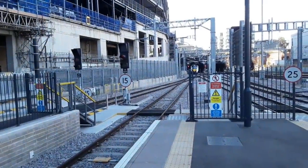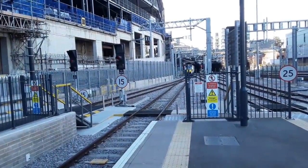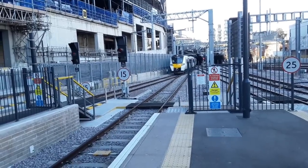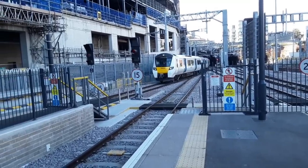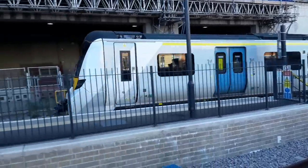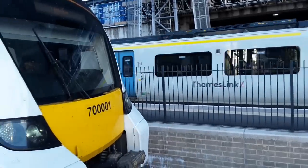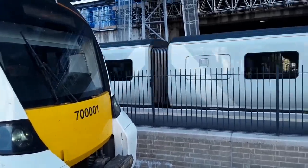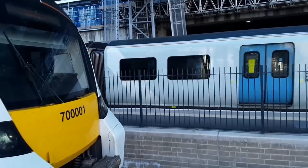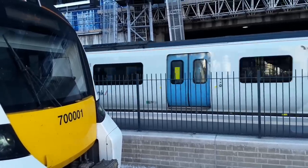Okay, the next train is a terminating Thameslink service from Cambridge, worked by 700058. A few empty seats on board this train.